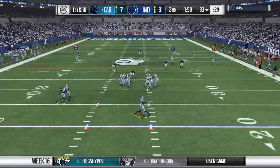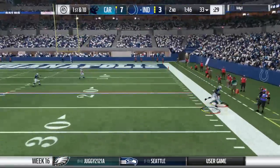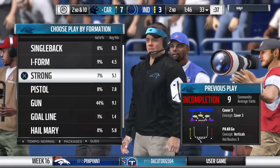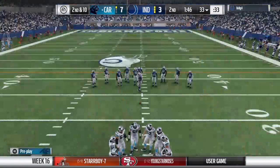Now a play fake here on 1st down. They'll roll him out right. On the run, he'll let it go deep. And this is what here? Incomplete, they say. It looked like it was intercepted, but he apparently did not get the 2 feet down in bounds.